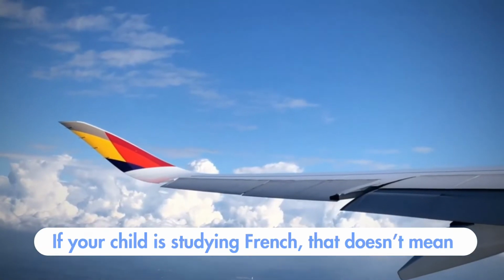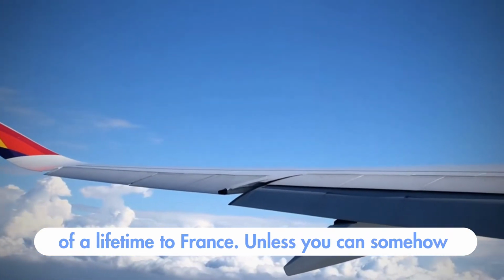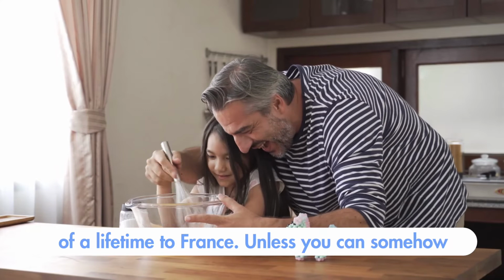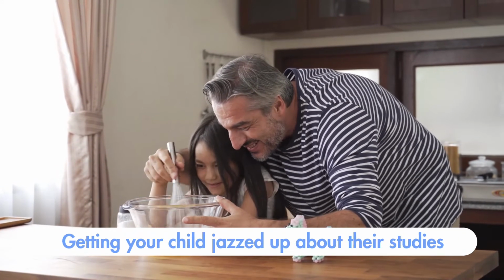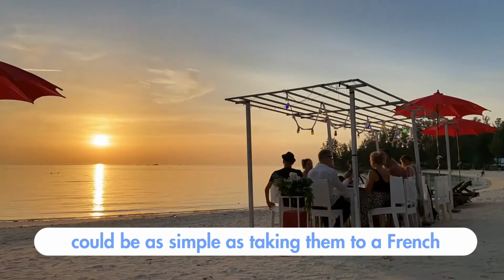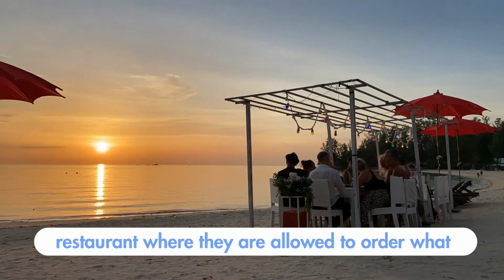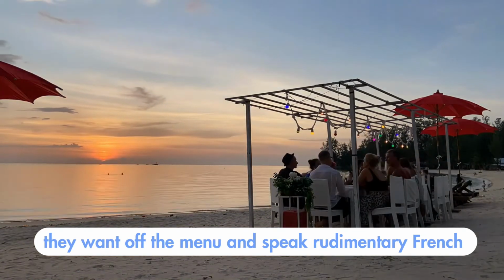If your child is studying French, that doesn't mean you have to break the bank and book the trip of a lifetime to France. Unless you can somehow convince your partner that expense is justified, of course. Getting your child jazzed up about their studies could be as simple as taking them to a French restaurant where they're allowed to order what they want off the menu and speak rudimentary French to the waiter.